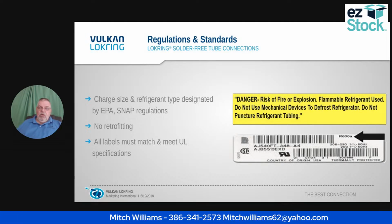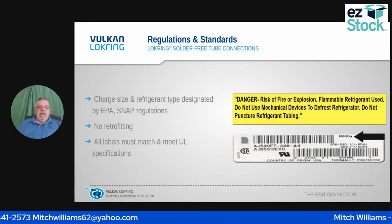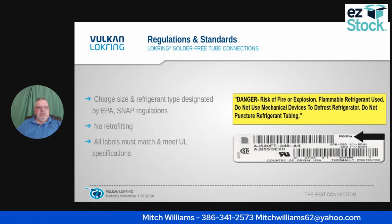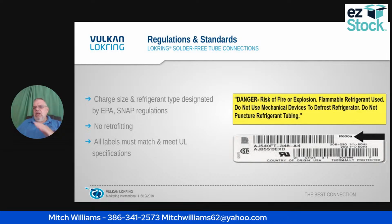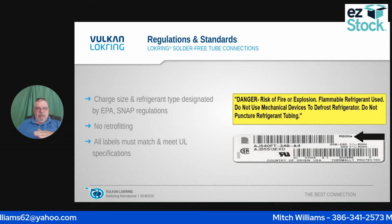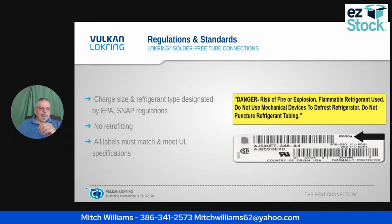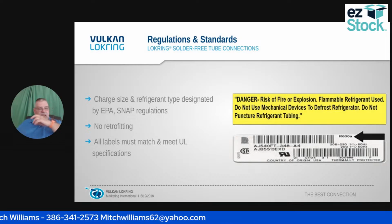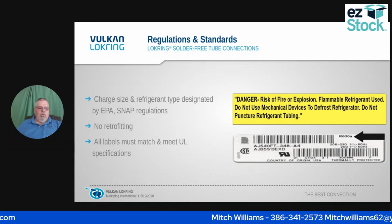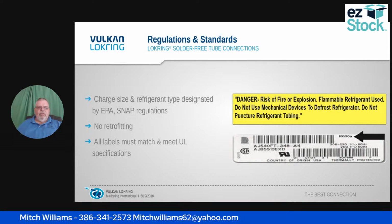We all know that there are technicians and customers who will remove this, but it can't be removed. If you see that it was removed, you have to tell the customer, Mrs. Jones, you have got to leave this on. You can't clean it off. You can't wipe it off with anything but something like Dawn liquid, because it will cause the ink to run, and you can't have it run. It's a required warning that has to be on the unit itself. We can't retrofit.